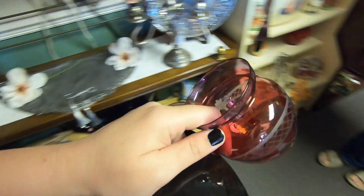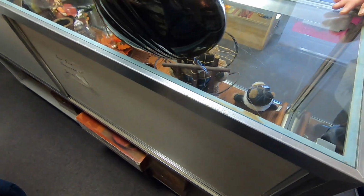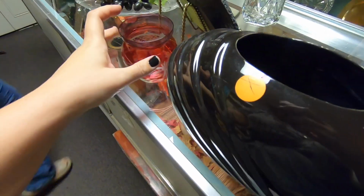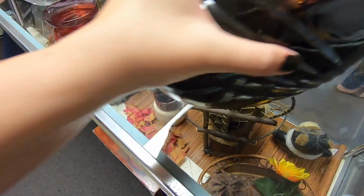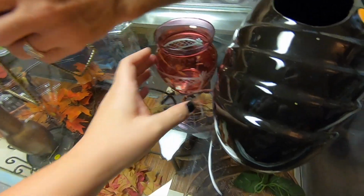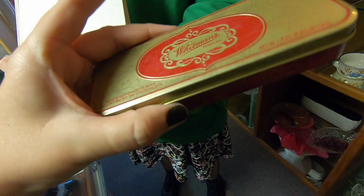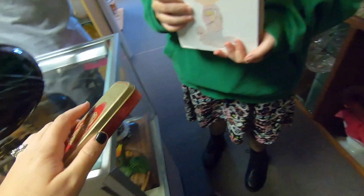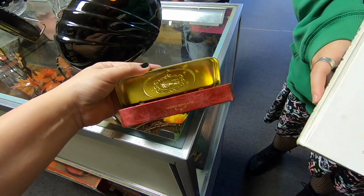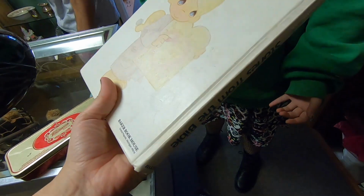I wonder, is this real? Oh, my pile has grown. Stand up versus me and take your pile. Yeah. Well, that's kind of cute. A little tin. How much is it? I don't know. They actually have decent prices. And then I got a Precious Moments book, but it's like a Bible.